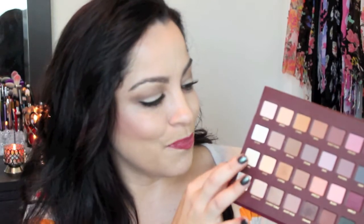I love Opal. This is such an interesting, gorgeous color, Opal. It's like a pearl, but it has these gold and almost greenish gold flecks. It's so beautiful, this Opal color. It's so pretty. This palette, they knocked it out of the park with this palette.